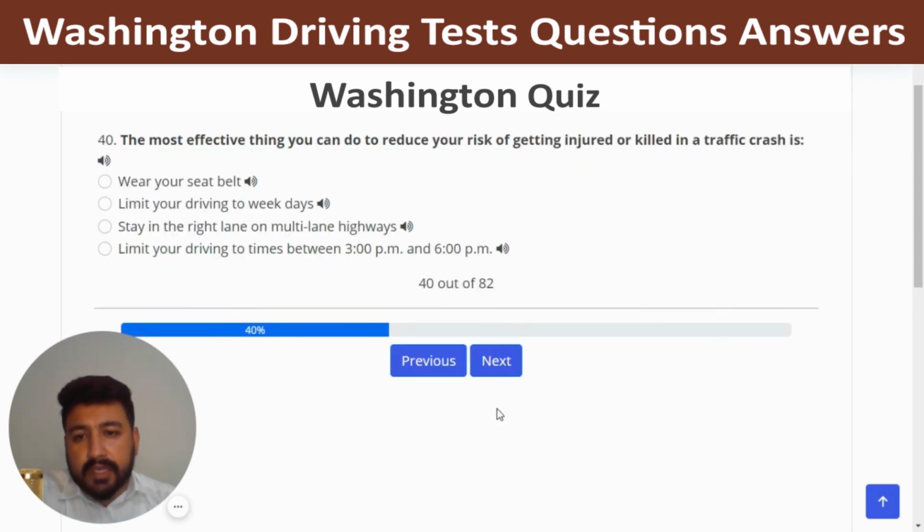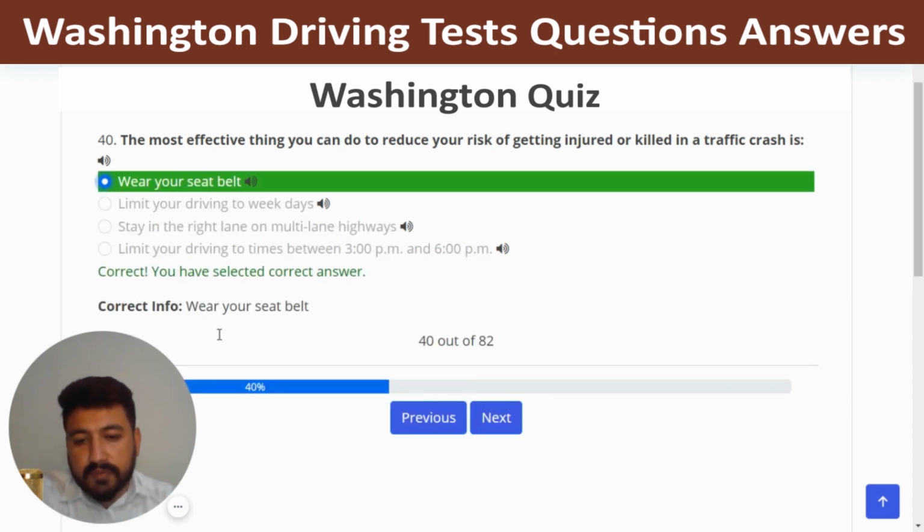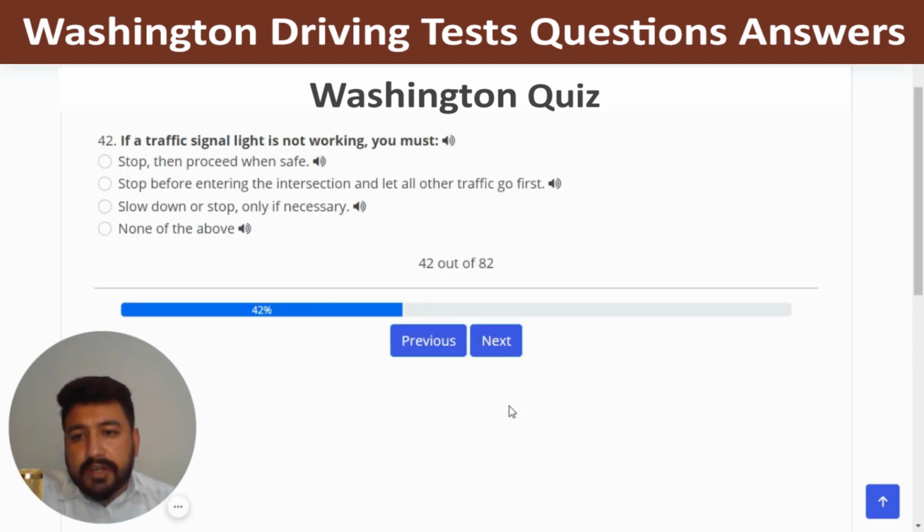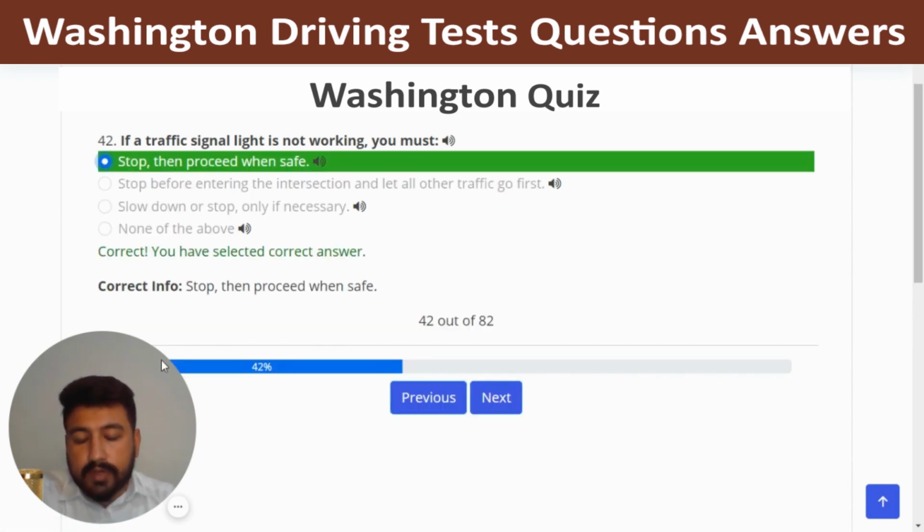The most effective thing you can do to reduce your risk of getting injured or killed in a traffic crash is, so let me choose the first option, which is wear your seatbelt. So first option, yeah, next. What is the appropriate action to take when approaching a railroad crossing that does not have signals such as lights or crossing gates? The right answer is slow down and be prepared to stop. Next. If a traffic signal light is not working, you must stop, then proceed when safe. So, first option. Right? And next.